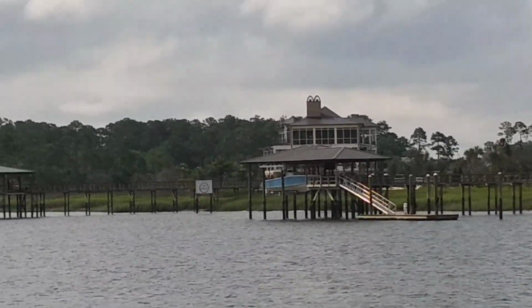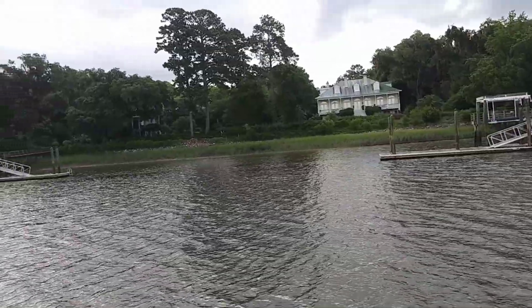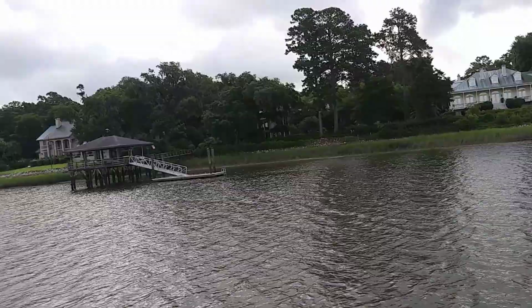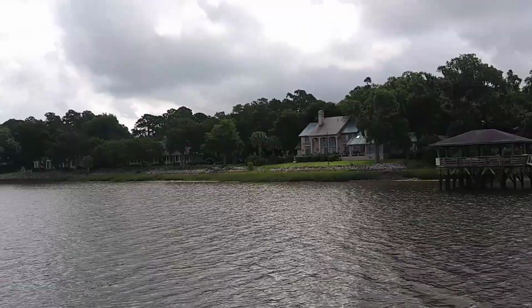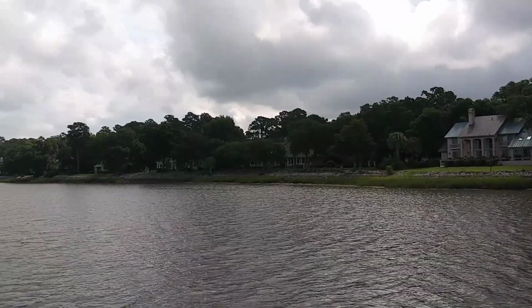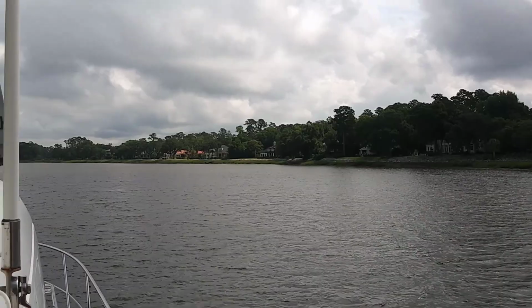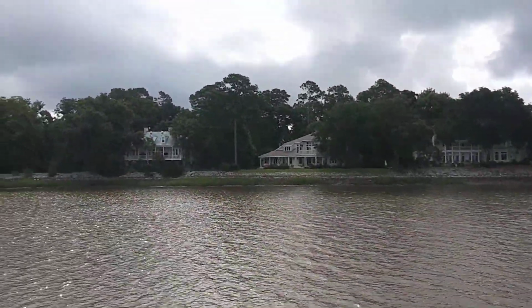Yeah, we really felt welcome, and we hadn't even gotten to Savannah yet. So you can see these homes, they're just incredible. And it kept going like this for miles and miles and miles. And we started getting a little worried because the dark clouds started rolling in.